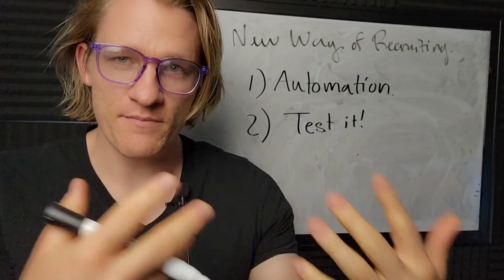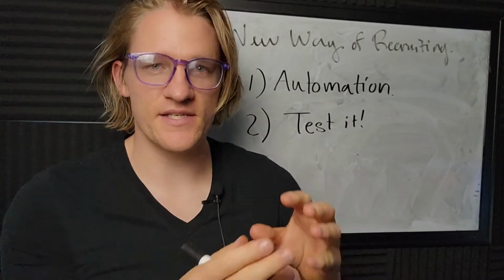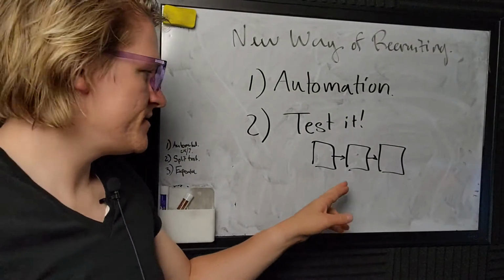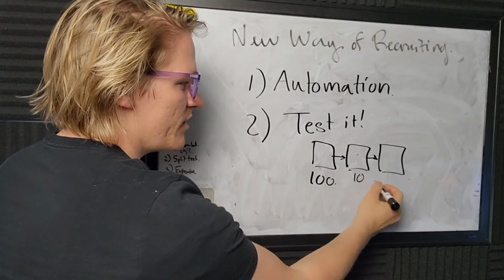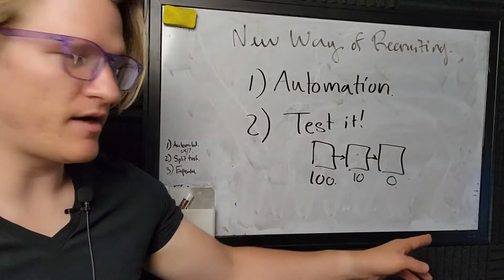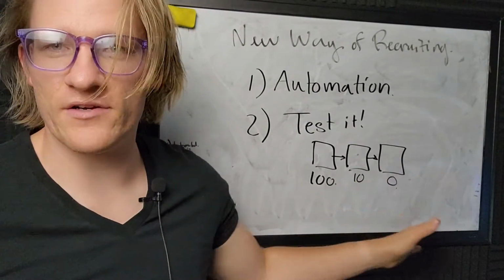But if you have an automation, if you have a recruiting machine in place here, say it's like a sales funnel, say it's 3 steps, and you have 100 people go here, and then you have 10 people here, and then no people go here, you can easily test where there's a problem, right?